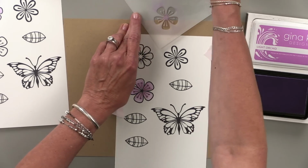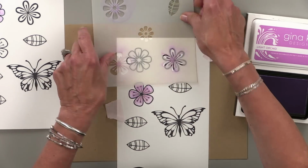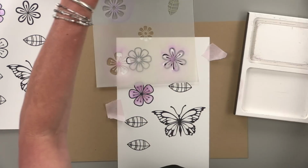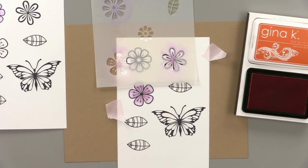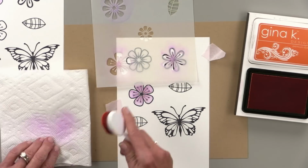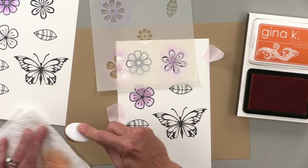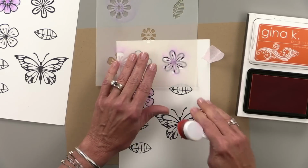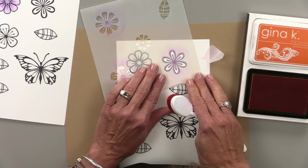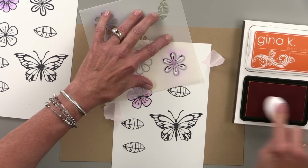Okay, so now I'm going to do my next design, and I'm going to do this one here, and I'm going to pick a different color. So I'm going to go with Sweet Mango for this one. Now, Sweet Mango is not one of our trios of colors, but you can certainly use Sweet Mango, Tangerine Twist, and Tomato Soup as a trio. Those three colors work really nicely together. That'll give you a light, medium, and dark.